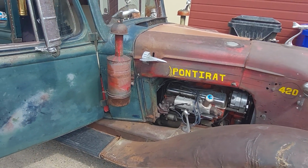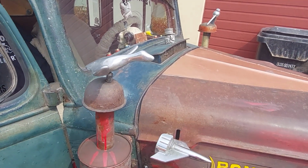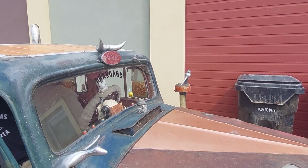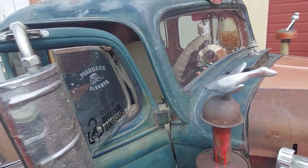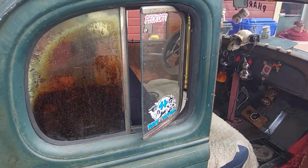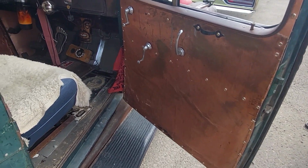And it's just an absolutely killer look. There's stuff everywhere on it. That's the cool part about a rat rod, there's no rules. If you sit on the seat there, you get a strap. Oh, nice. Ah, yeah, this is just killer. Love this thing. Just everything that was done to it.